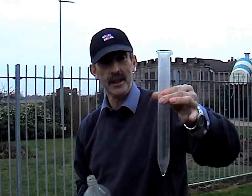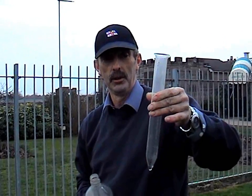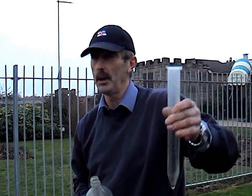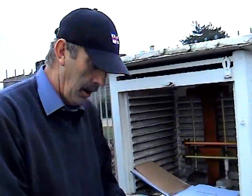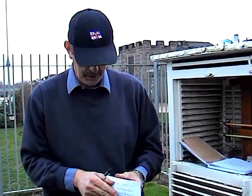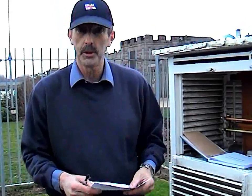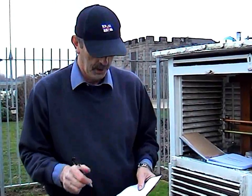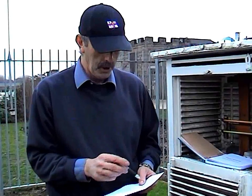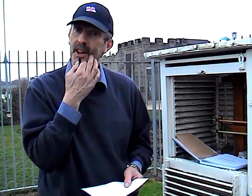Now when this starts getting filled up quite a few times, that means we've had a lot of rainfall. Like I say, there's 10.5 millimetres there. If you fill it up more than 2 or 3 times, you're getting up to an inch of rain. I have to fill this form in, which gives me the temperature I took in the morning, any sunshine, but we haven't got a recorder at the moment. And all the information on this sheet is fed through to the Met Office on a data capture system.